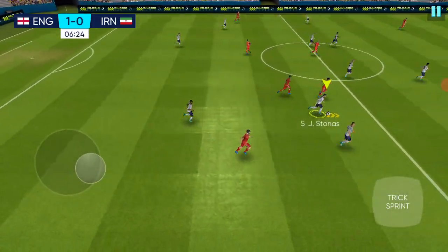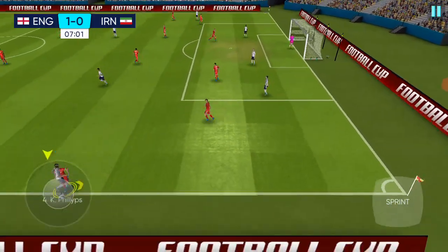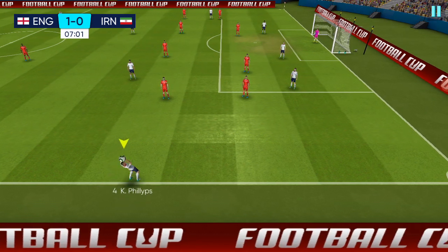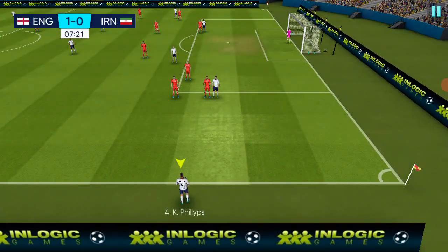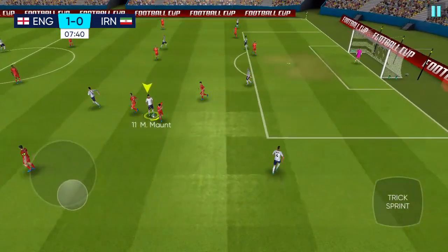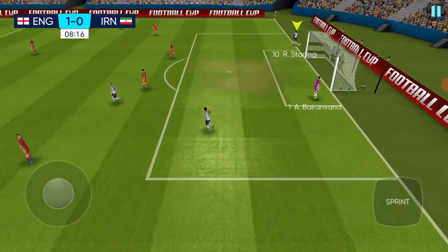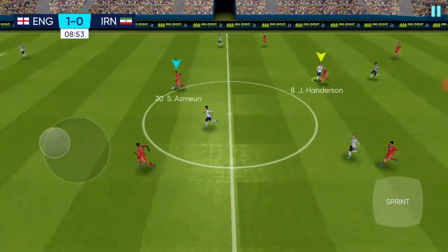Comes back and here comes Stones, the man. Stones, come on. Here we go. Oh, no. Wrong side. Okay, here's Phillips. Back up to Stones, I think. Yes, it is. Oh, no, he gets tackled. Up there to Mount. It is. Oh, can he score? Beiranvand is a very, very good old goalie for Iran.